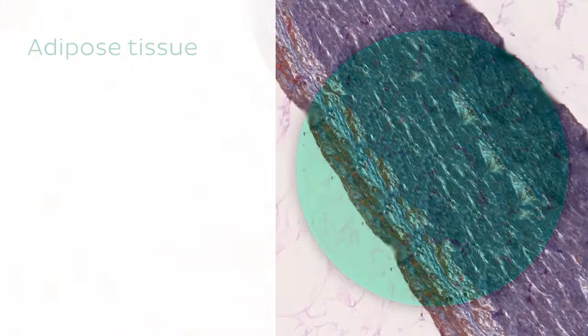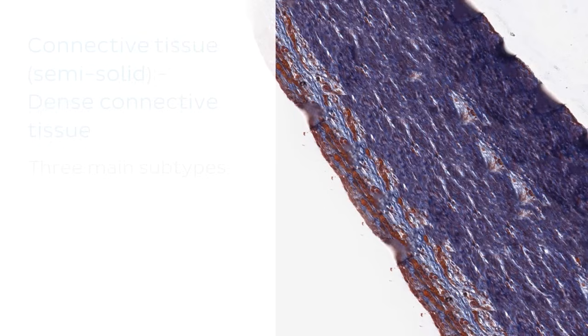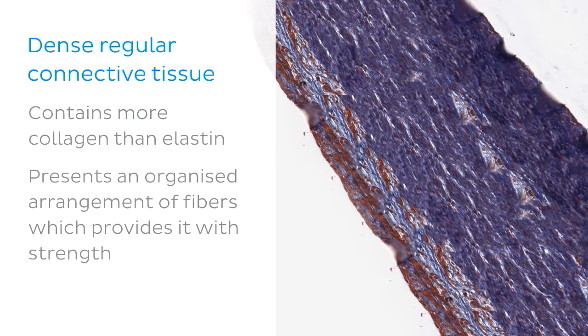So we're moving on now to our second kind of connective tissue with semi-solid matrices, which is loose connective tissue's cousin, dense connective tissue. And as we can tell from the name, dense connective tissue is more dense than loose connective tissue. And just like loose connective tissue, dense connective tissue has three main subtypes. The first is dense regular connective tissue, which you're looking at now on your screen. And this type of tissue contains more collagen than elastin and presents an organized or regular arrangement of fibers, which provides it with greater strength.